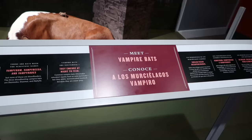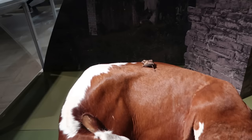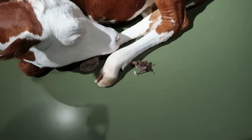All right, here's one of the most infamous bloodsuckers of them all. We have the vampire bats here on this cow. This cow, he doesn't suck blood, he's just trying to sleep. But you can see the little blood sucking bats there on his back. There's another one sucking on his hoof there.